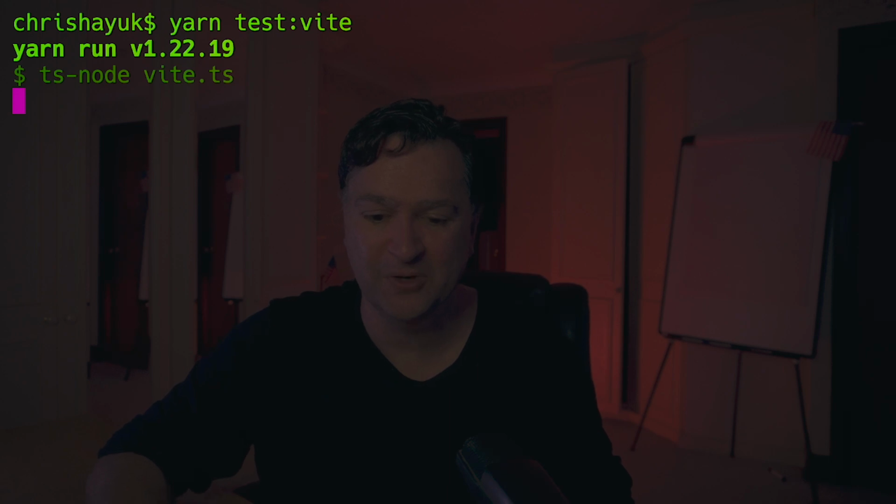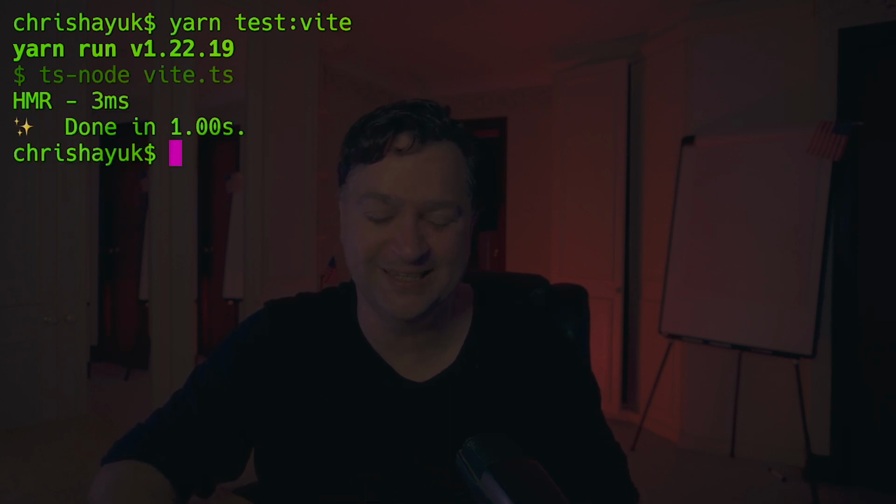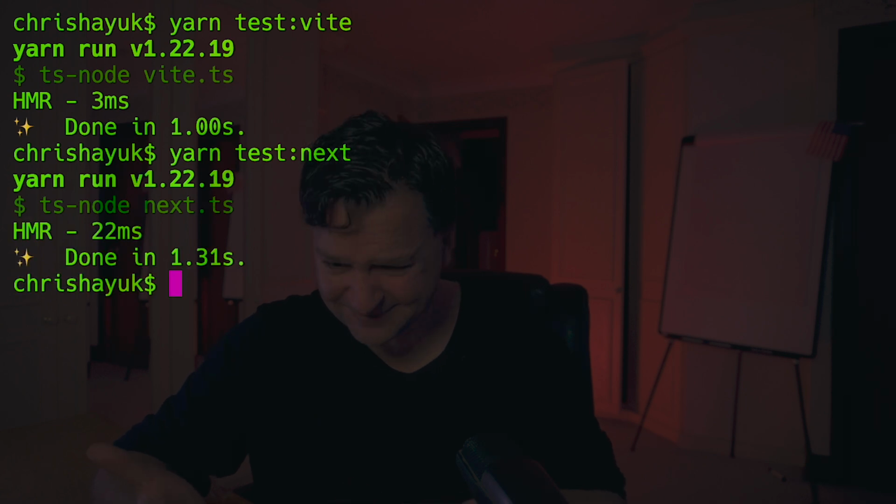I'm running a single component, but I want you to see the difference. You can see that the same test is only taking about 3 milliseconds with Vite, whereas with the Next application it's taking about 22 milliseconds. So I don't really need to run an average here. I can tell that Vite is running faster than Next. So that's probably the first pause for reflection, right? Although I'm only running a very simple single component, the first thing I want you to see is that Vite is running faster than Next.